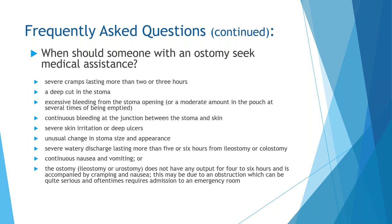And think of this, you could have an ulcer in your stomach and have bleeding from your stomach, or be on blood thinners and have irritation in your bowel, and that would cause some bleeding. If you did not have an ostomy, it would be coming out your rectum. But people with an ostomy, it comes out their ostomy. It is no different, but again, it needs assessment by their primary care physician or the emergency room.